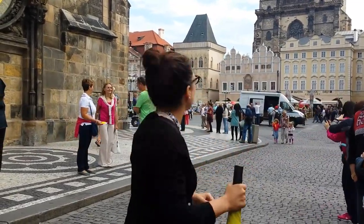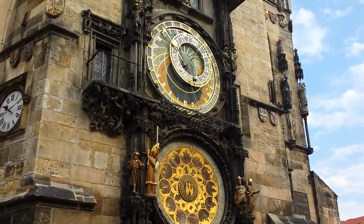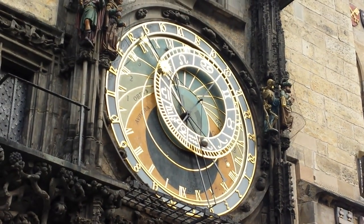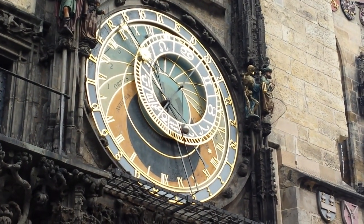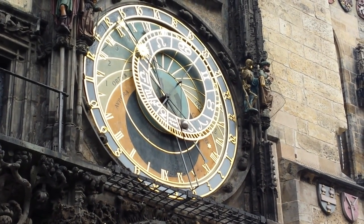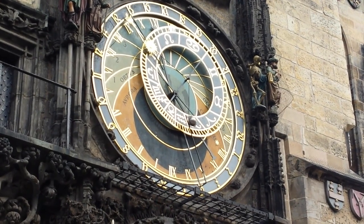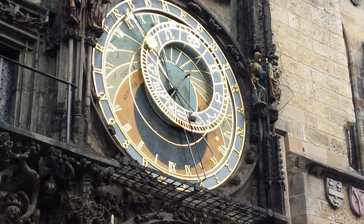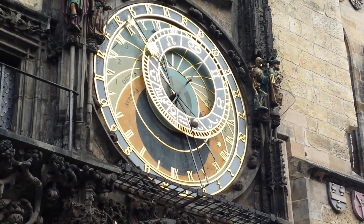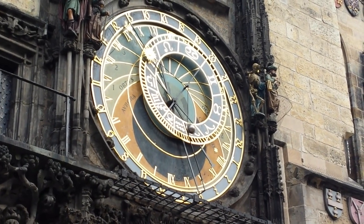Now, to read the clock, we actually have the 24-hour time in two different languages. And the first language is in that dark gray or black circle. That is actually medieval Bohemian, which is a dead language. So I have yet to meet anyone who speaks medieval Bohemian. But then right inside there, you'll probably recognize those. Those are Roman numerals, another 24-hour clock in Roman numerals.